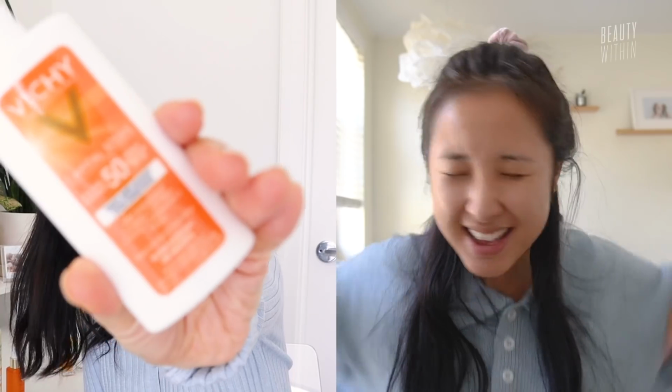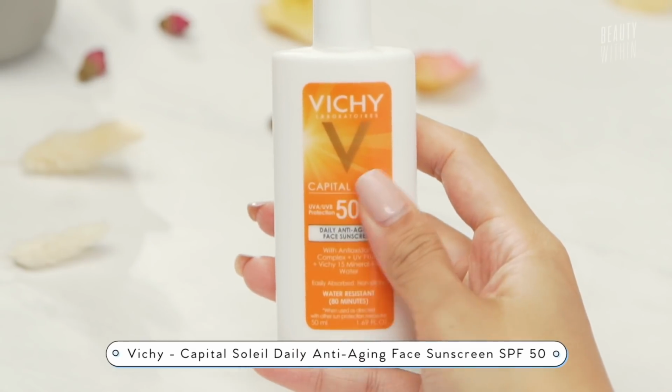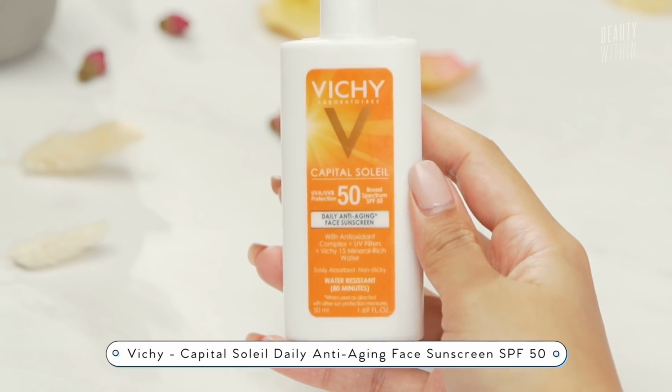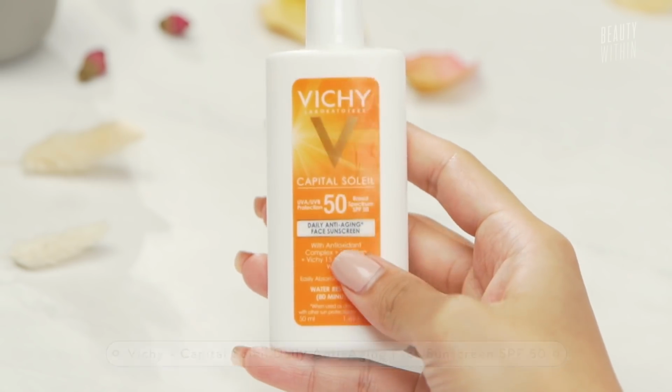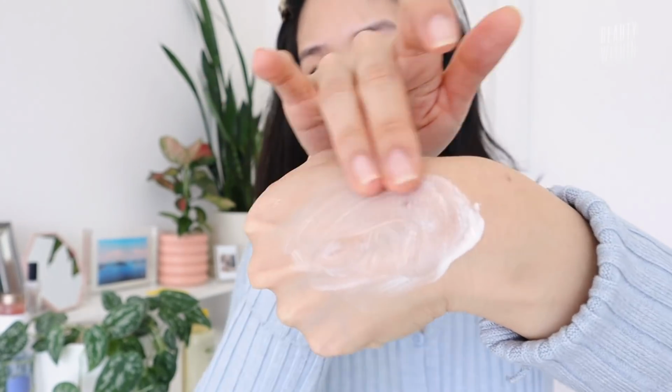Bing! And what's the most important step of the routine during the day? Sunscreen time! Okay, which one are you using? I'm using the Vichy SPF 50 Capital Sun Daily Anti-Aging Face Sunscreen with antioxidant complex, UV filters, Vichy's 15 mineral rich water.